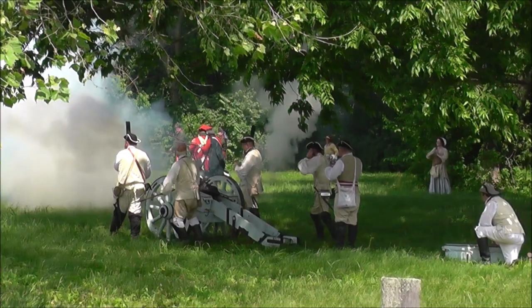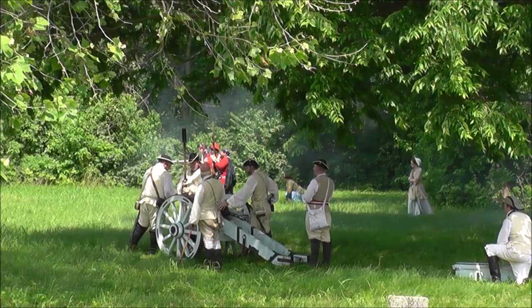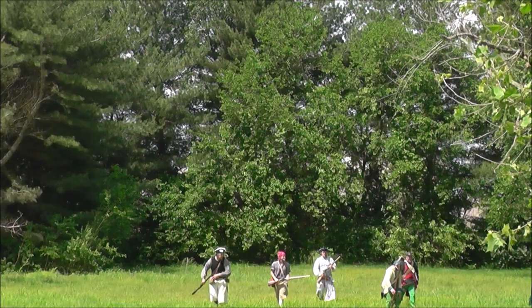40s. So I see elements of the 45th, the 84th. There's some green jackets out there. Those would have belonged to Butler's Rangers, an American Loyalist organization, Americans who were fighting for the Crown.